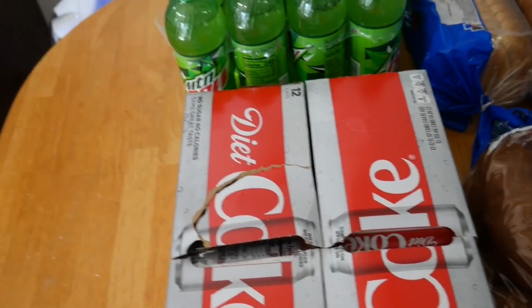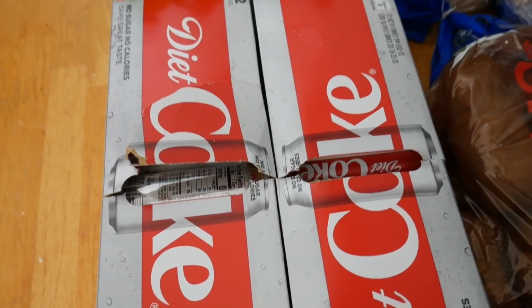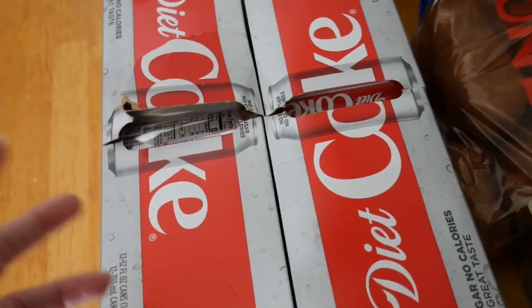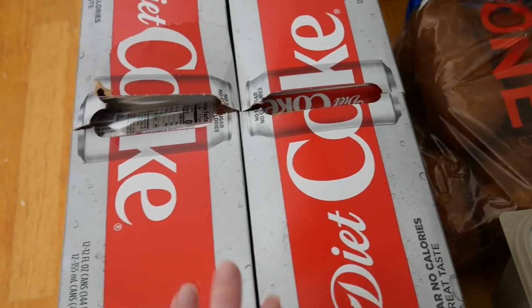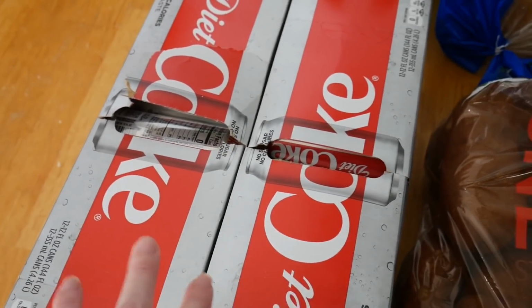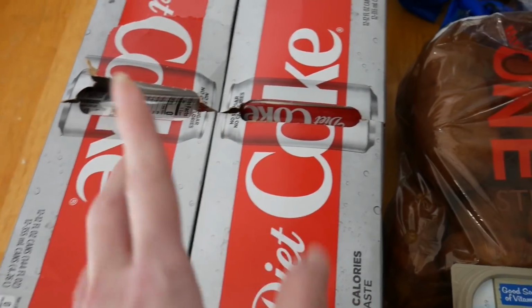Then we got 2 of the 12 packs of Diet Coke, and you can see my husband already broke into those. They have been out of cases lately, and I know it's not a priority, but they were able to substitute for 12 packs, so that was kind of nice. Lately, you haven't been able to get a lot of times more than 1 12 pack, and they did give us 2 instead of the case, which was nice.